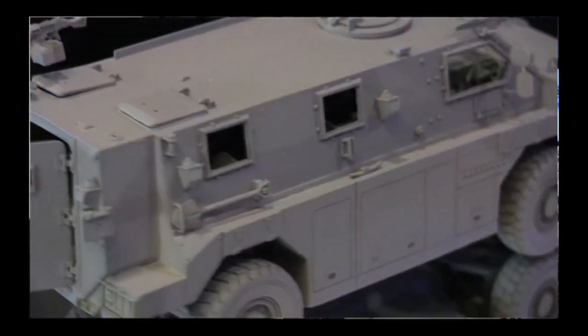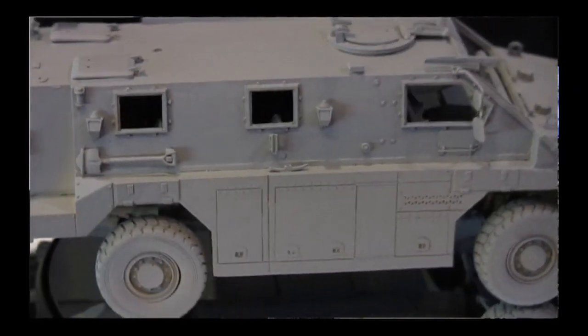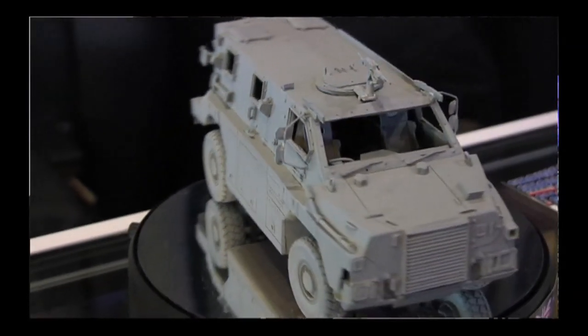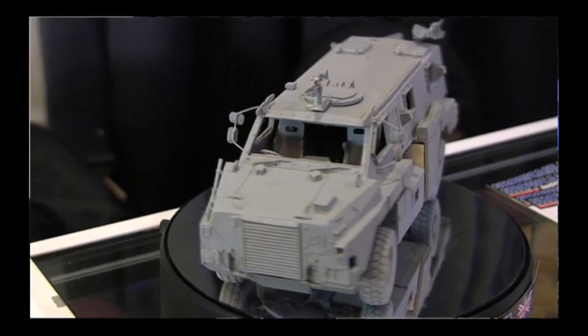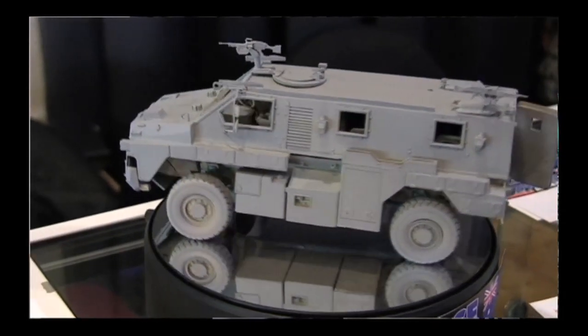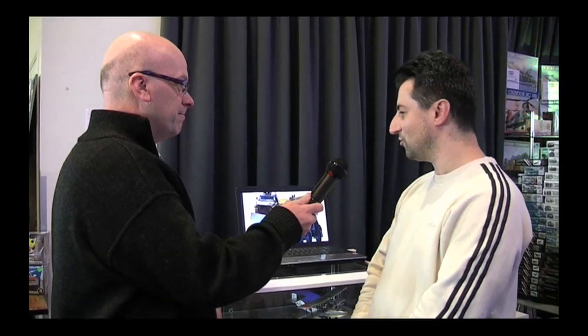The decal sheet will be printed by Cartograf in Italy. Including some of that nice geometric camouflage for the spare wheel cover? Yeah, that's right, and even camouflage for the seats, so hopefully that will save the modeller a bit of heartache in painting them. So, well, that's very exciting news, John, and it'll be fantastic to have a Bushmaster to put alongside our ASLAV 25 models now too. Yeah, that's right. The new Trumpeter kits will go well with it, being able to do a lot of dioramas for the modellers.